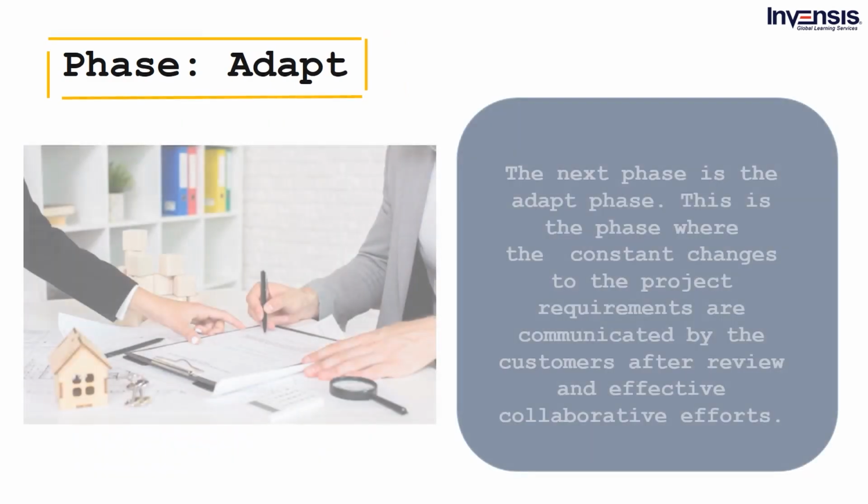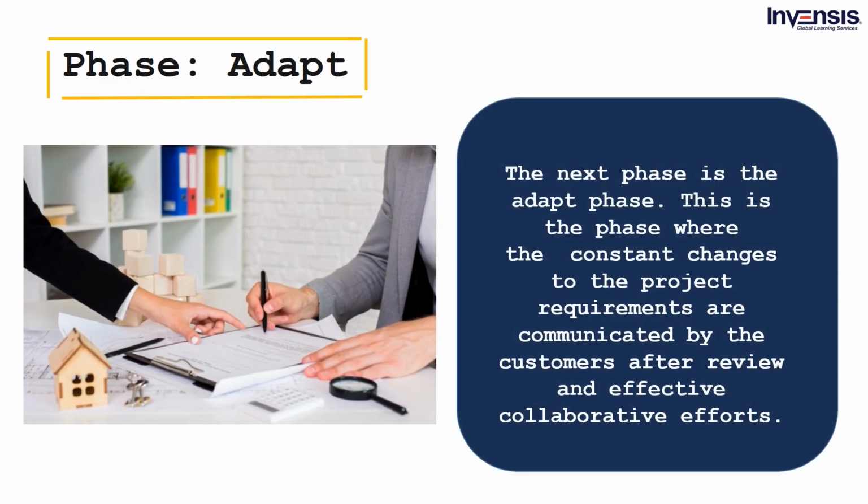Adapt. The next phase is the Adapt phase. This is the phase where the constant changes to the project requirements are communicated by the customers after review and effective collaborative efforts. The Adapt phase ensures adaptability and flexible structure to the Agile project management that embodies continuous improvement to the project deliverables.